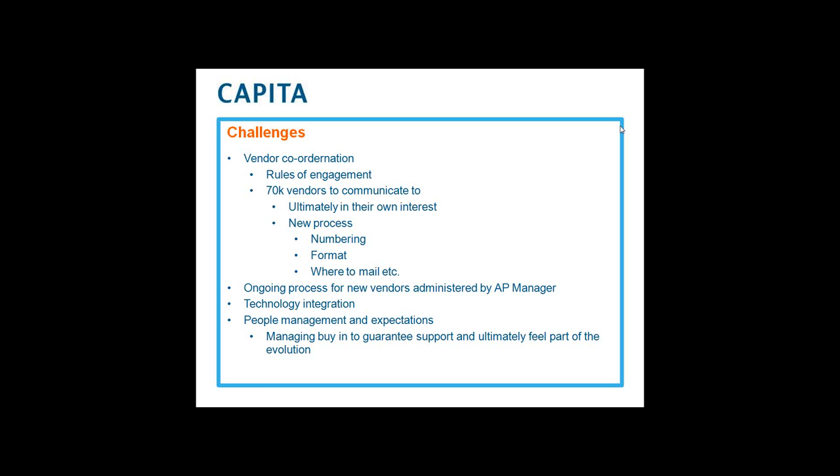Okay, there was a certain amount of management of people and management of expectations as to what this project was delivering and how it would be delivered and what was needed from those people. So the way we decided to do that was to have a pilot group.